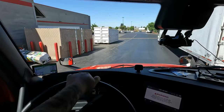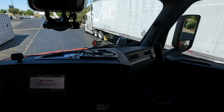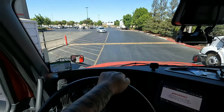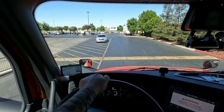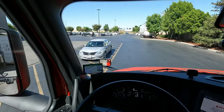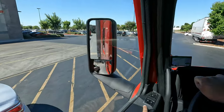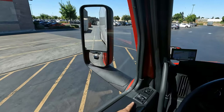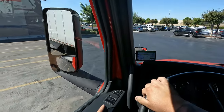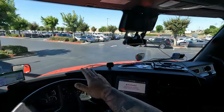Door number one. Oh, this is gonna be an easy ass dock. Well, was gonna be easy dock until cars started coming through. Bro, what are you doing, man? Get the f out of my way, dude. Go! Jesus. All right. This was gonna be easy until I got a car behind me? Of course.